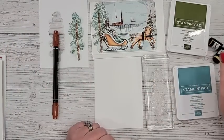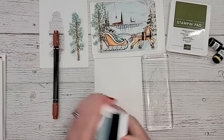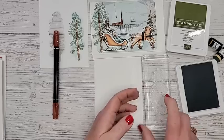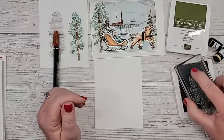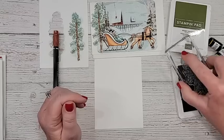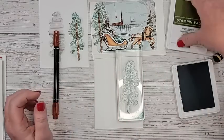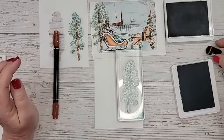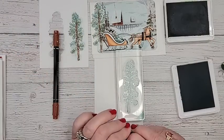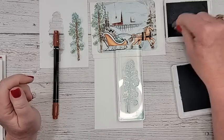And I inked the entire image with Lost Lagoon. And I know you might be thinking, a blue tree? The woman's lost her marbles, but no, I haven't. I did that because the background of most of these papers are blue, and I thought it would look pretty, but we're going to doctor it up a little.